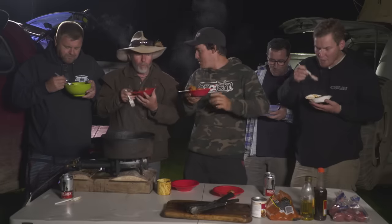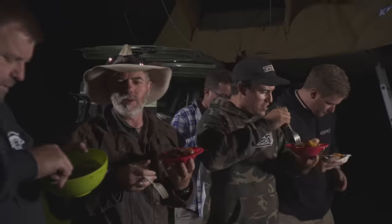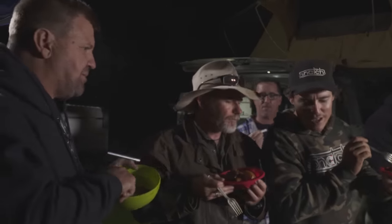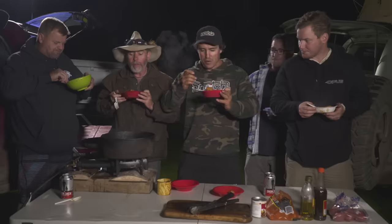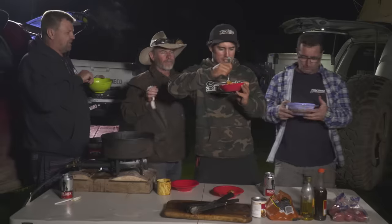I reckon. Pull up a little pew beside the fire. Well, that fire's going good too. Yeah. All right. We'll do that. Rocket, there's plenty. There's heaps left as well. That's actually pretty good. That'll be good for lunch tomorrow. Yeah, absolutely. Seconds. Lunch tomorrow. That's really good, man.